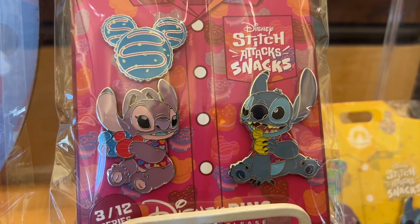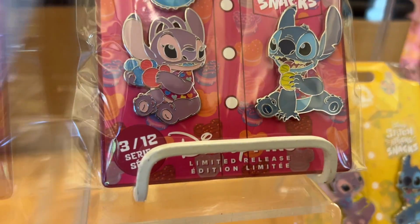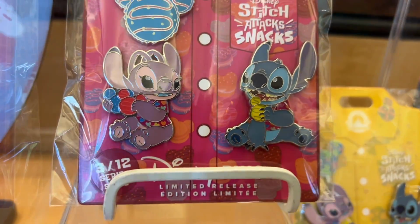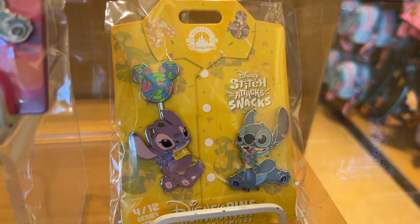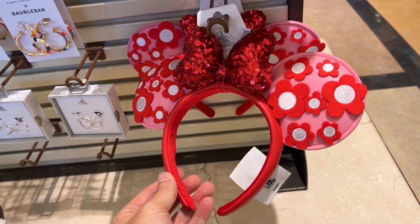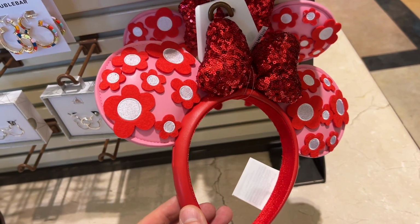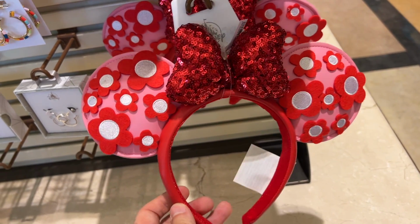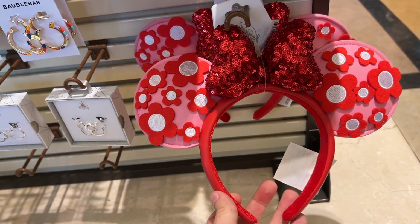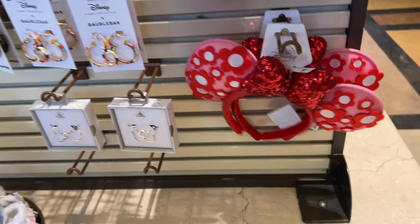So this is the macaron pin, which is 3 of 12. So that was March's. And then this is 4 of 12. So this is April's. I'm seeing all sorts of new stuff in here. Here's a set of ears I have not seen before. It's just red flowers. I don't know if this is supposed to be anything. You can let me know down in the comments if it is.